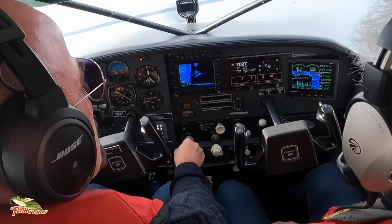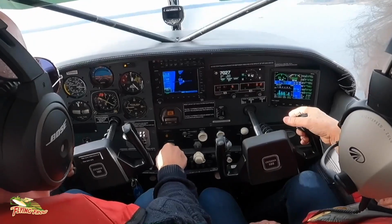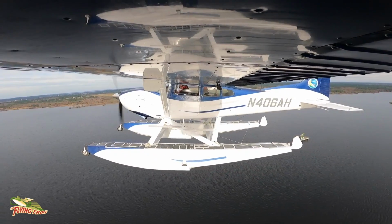You can probably see I'm constantly looking over to the right of the instrument panel, checking the engine parameters and making the necessary adjustments.